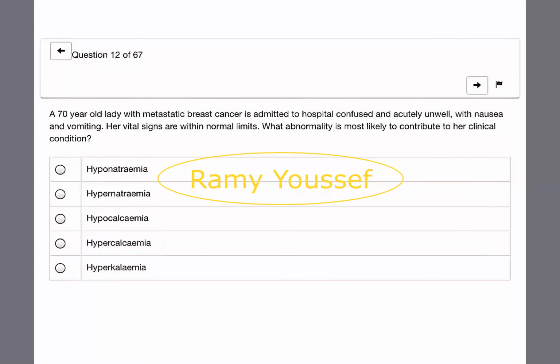Next question, Dr. Ismail. Okay. A 70-year-old lady with metastatic breast cancer is admitted to hospital, confused and acutely unwell, with nausea and vomiting. Her vital signs are within normal limits. What abnormality is most likely to contribute to her clinical condition? Hyponatremia, hypernatremia, hypocalcemia, hypercalcemia, hyperkalemia.